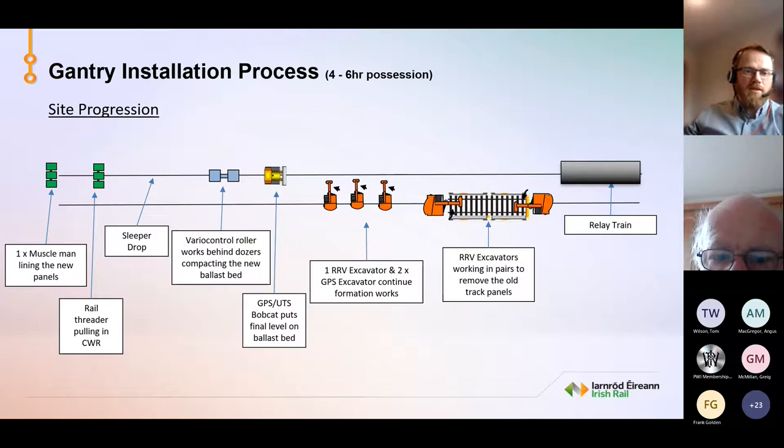We've our Vari-control roller, and you can see there that's where your sleeper drop is. So our gantries come off the relay train, go along the site over the GPS Bobcat, over the roller, and that's where it drops the sleepers, working back towards the train. Following this, we've our rail threader pulling in our CWR and our Musselman lining the new panels.